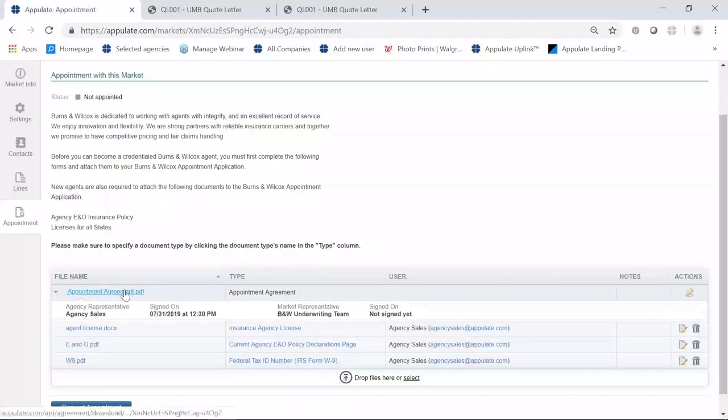Pretty straightforward. The appointment agreement is available here to electronically sign. Click on the pencil mark or pen mark here under action, and it will take you through the electronic signature process. Once it is signed, once you click on request appointment, it will then send it over to Burns and Wilcox to review and sign. It will also include all of the other attachments that you have included here. So it will list what those attachments need to be, and you can attach them by clicking on select to browse your computer and upload those documents. You can also drag and drop documents.